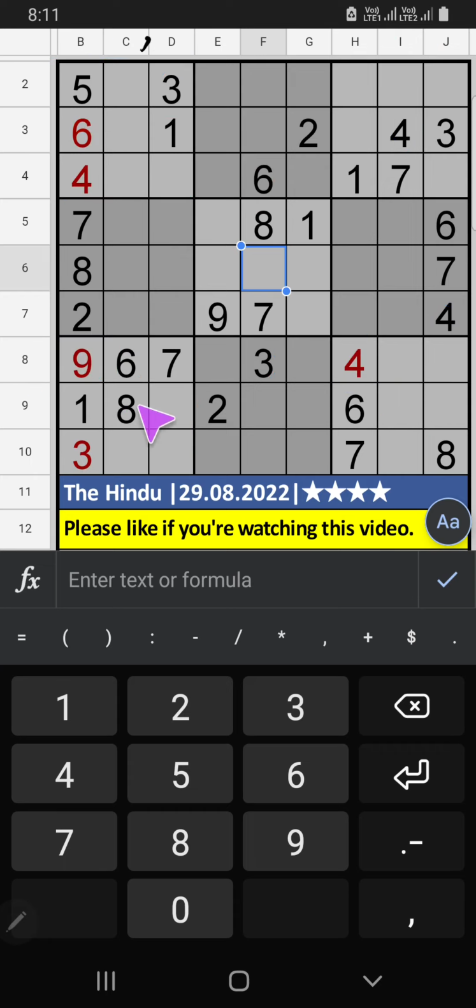Column C, we have 8. So 8 can't come in these cells. Then 8 is confirmed here. Then first grid, 3 numbers are remaining. 2, 7, 9. It will come in one of the 3 cells. We will confirm later.